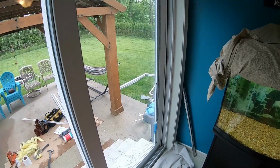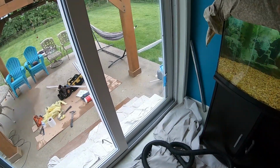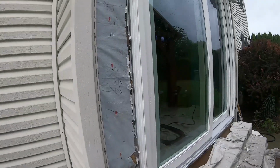I'll show you from the outside. Again, he said this is another one of these, because this was new construction. This is a little bit wider frame than what the other one was, and it should be sitting in a little bit more, and it's sitting out a little too much on the outside. Here you can see how far it's sticking out.